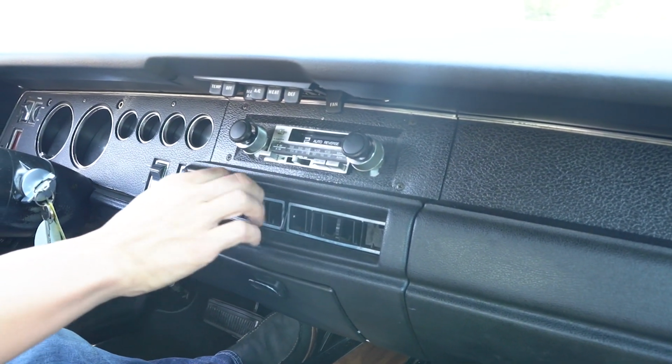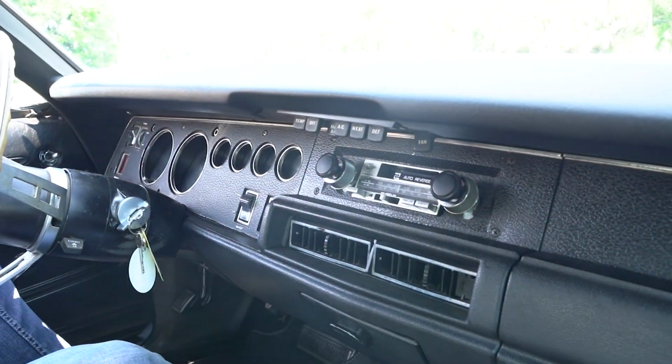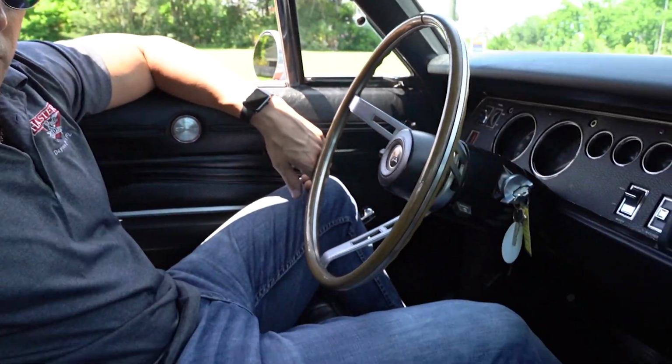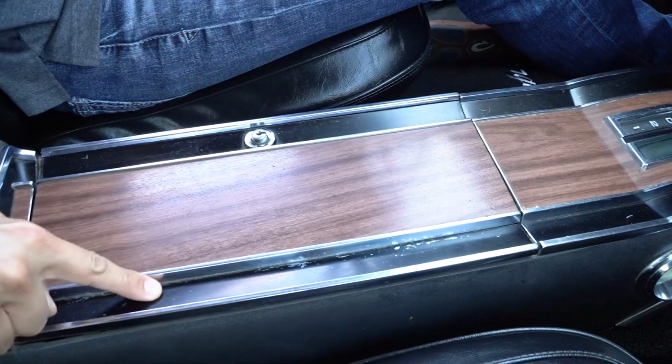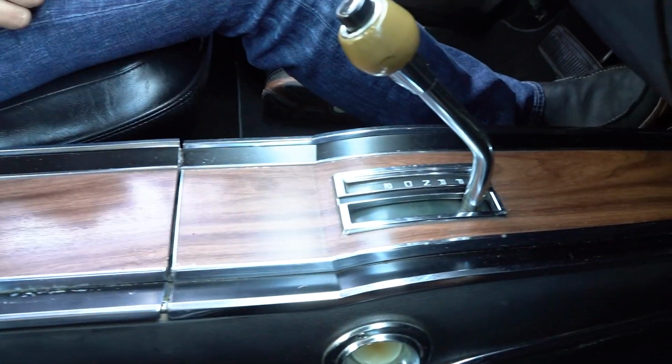I don't know if you guys can hear it or not, but it's blowing cold. I promise. Radio doesn't work, so you'll have to figure that out if you buy the car, put a radio in there. Did I show you the horn already? Horn's working. Center console's in pretty good shape. Does have a couple chips there out of the black on either side. You could probably touch that up if you'd like to.